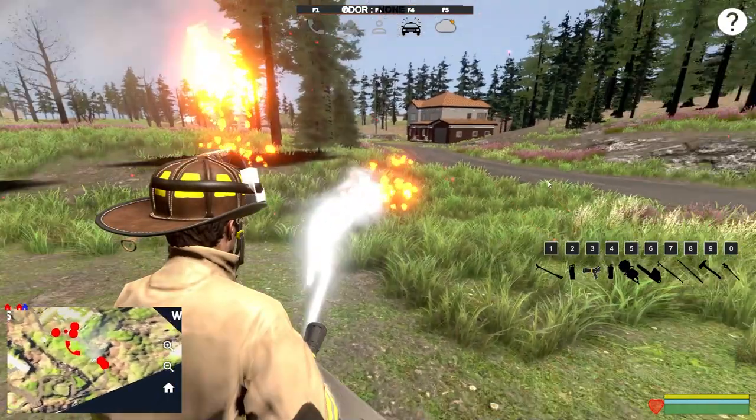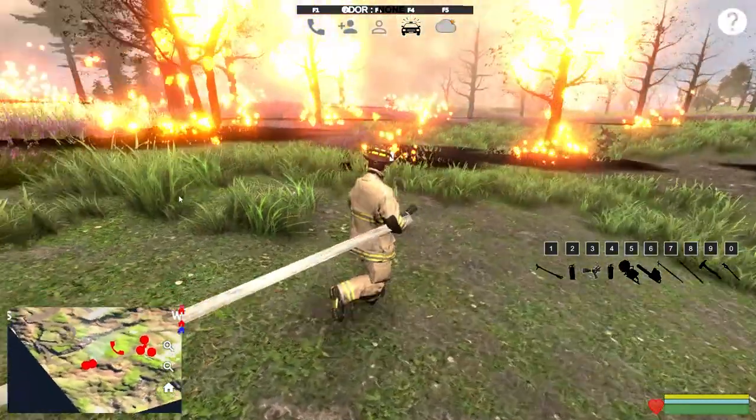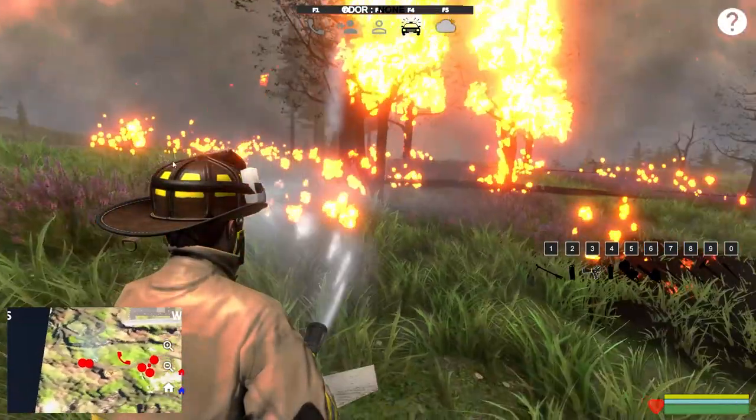But seeing that the fire is burning out, I think we're in a good spot now. We've got it contained. And we've got water supplies. So I think we're able to do this.